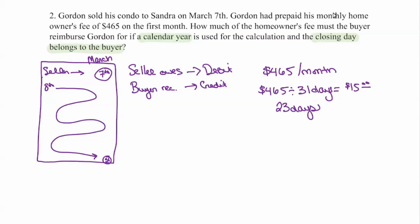Okay. So 31 days times $15 a day. Did I go to 31? Yeah, 31 days. I just wanted to make sure, when I counted it out loud, I went to 31 days. So 23 days times $15 a day is 345.